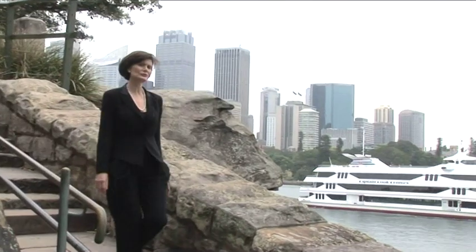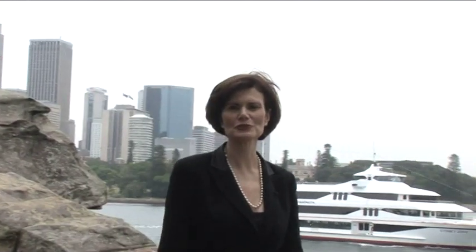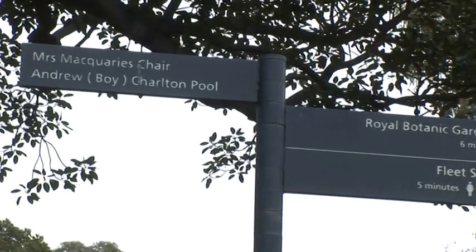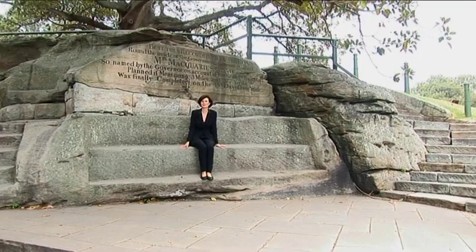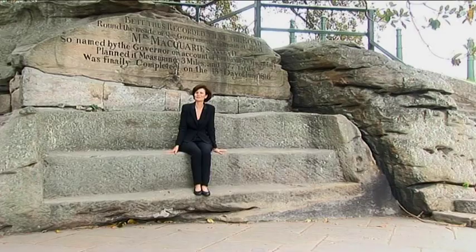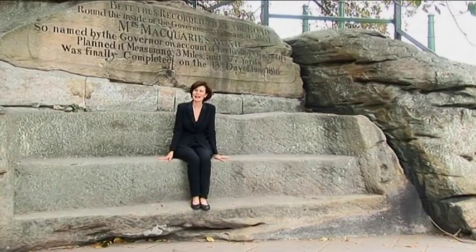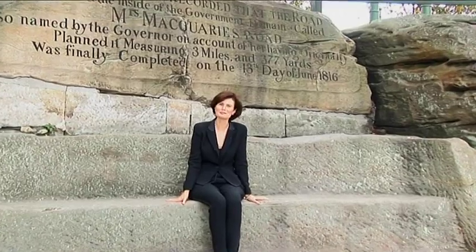I'm just walking down to Mrs. Macquarie's chair. It's known to have one of the most beautiful views of Sydney. And if you look across from here, you can see the spectacular Sydney Opera House. This is Mrs. Macquarie's chair. It's over 200 years old. It was put here for Mrs. Macquarie, who was the wife of a famous governor, Governor Macquarie. And Mrs. Macquarie would love to come down here and sit in this exact spot and take in the beautiful harbour.